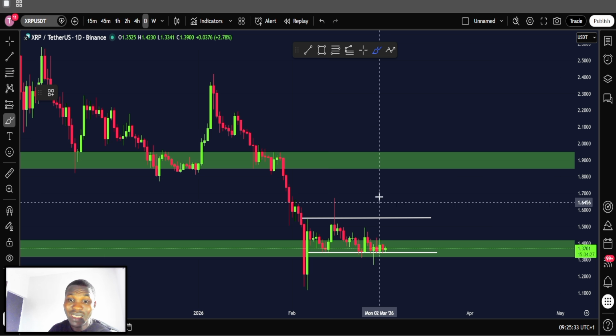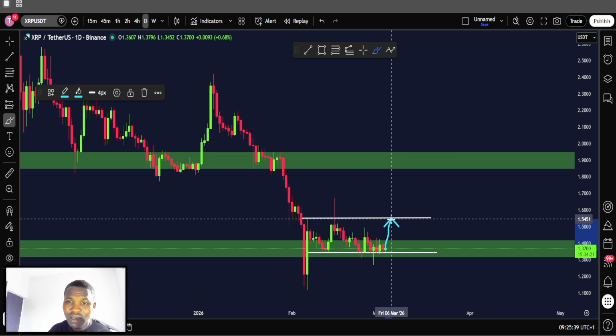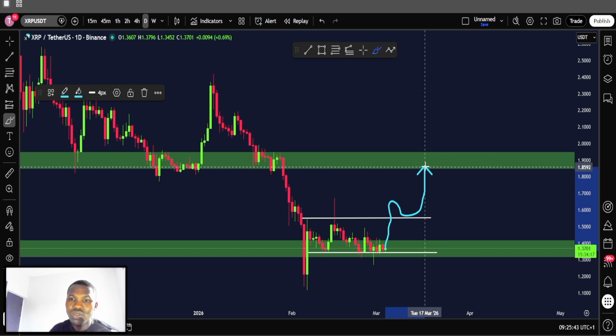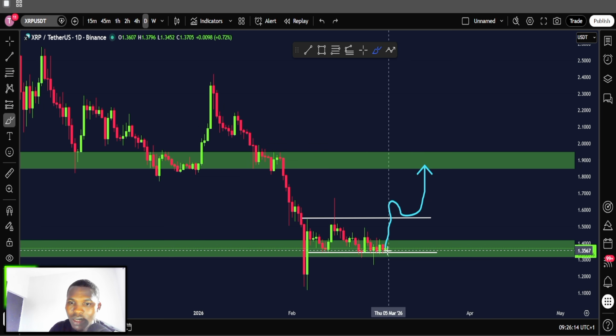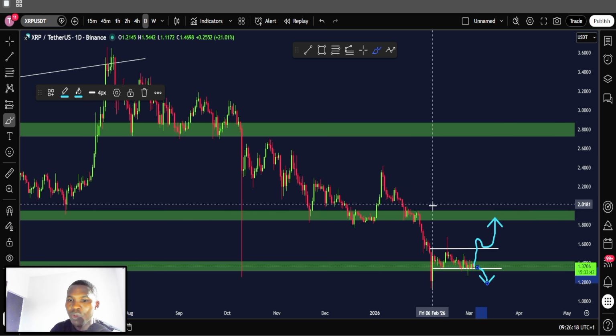What I'm expecting from XRP this week is to get a move from this level right here, then take out this level of resistance, break above it, and hold it as a key level of support, then we can begin to see much higher prices. But with the price still lingering around this level of support and failing to go much above it, we might definitely go below it and see much lower prices on the XRP price chart.